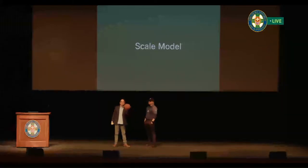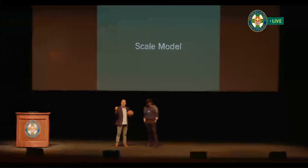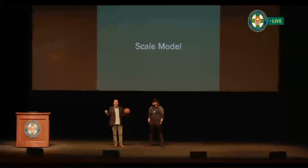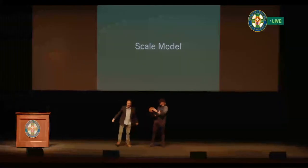This is going to represent our Earth, a basketball. Conveniently, and this is in a lot of textbooks, what scales appropriately to that, which is about 1/4 of the diameter of the Earth, is a tennis ball. We're going to talk about the distance between the Earth and the Moon first, and then I'll talk about the Earth and the Sun. So I'm going to have you hold the Earth. You're going to be the Earth.